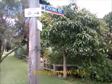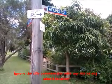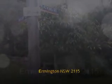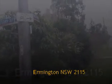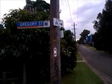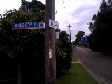You should be able to see that sign that says Atkins Road. So it's Atkins Road at Rydalmere. And if I just move around the corner here slowly, you can see that the cross street is actually Gregory Street. And what we also capture there is a nice bicycle cycling sign that says to Putney.